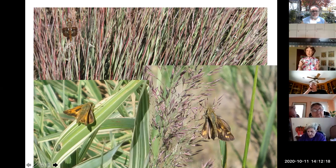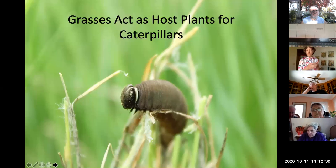So the adult butterflies that you see here, 2 butterflies and a dragonfly, the adults feed on flowers like our prairie flowers, liatris, echinacea, and so on, but the larvae feed on grasses. So they really have to have both grasses and flowers for their whole life cycle.